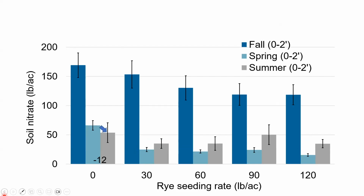But when we look at the comparison of the spring to summer, what I'm trying to get at here is I want to know if that cover crop is continually causing reductions in available nitrogen through immobilization. The idea is that as the cover crop decomposes, those microorganisms could be stealing nitrate from the soil and using it for itself and not keeping it there for the plant. But we're not seeing that happen.